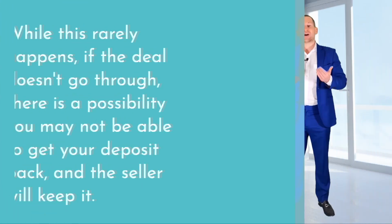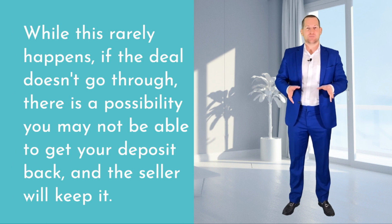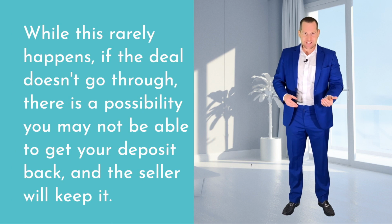It's not a separate out-of-pocket expense you need to set aside money for, especially if you are saving for the standard down payment amount or more. While this rarely happens, if the deal doesn't go through, there is a possibility that you may not be able to get your deposit back and the seller will keep it.